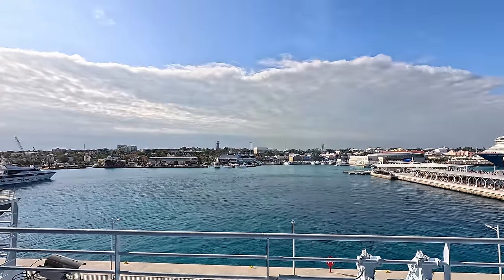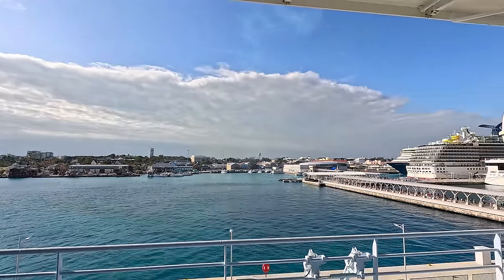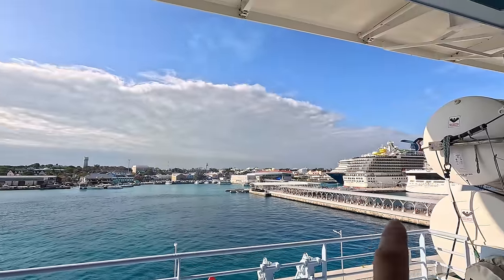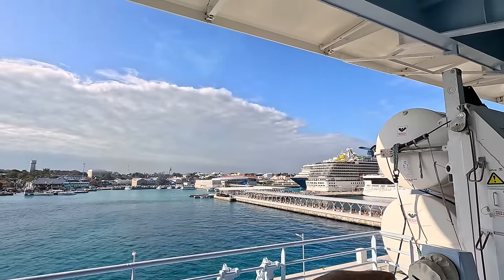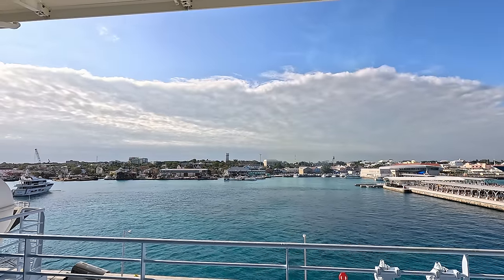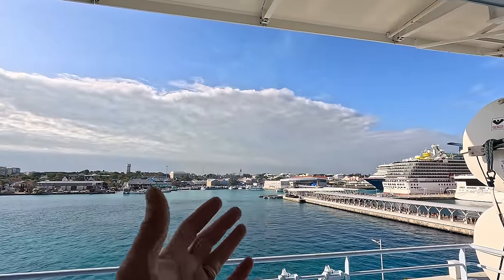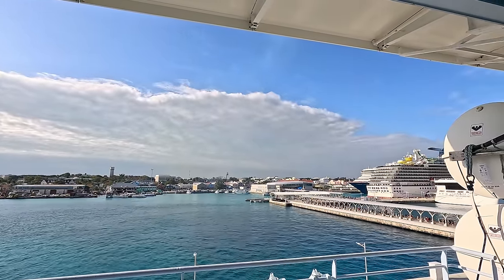So guys, just figured I'd show you a little bit of the island there, Nassau, Bahamas. Quite a few ships here. I see Carnival Legend, I see the Sunrise, there's the Seashore. And I think over there was Anthem of the Seas, which is Royal Caribbean. And this, as far as I know, has been updated, the port area.